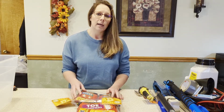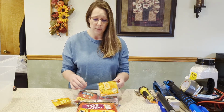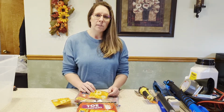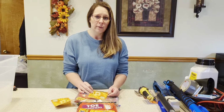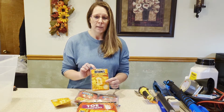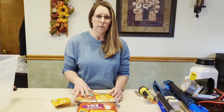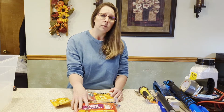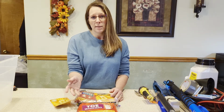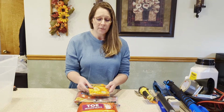All right, next up is some of these body warmers. They have all different kinds. I like to get all of them. I get the body warmers, the hand warmers, and the toe warmers. If you've had to go outside and do anything in the cold weather, you know how fast you can start freezing. You can just grab a set of these, throw them inside of your gloves. You can throw them inside of your clothes, put some in your shoes, and it'll really just keep everyone a little bit warmer. These really do provide a lot of warmth.